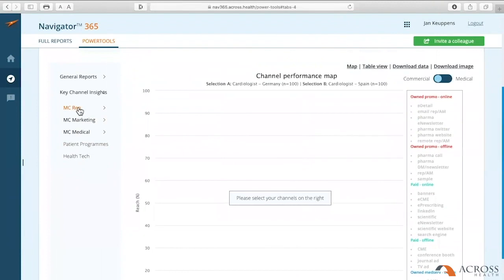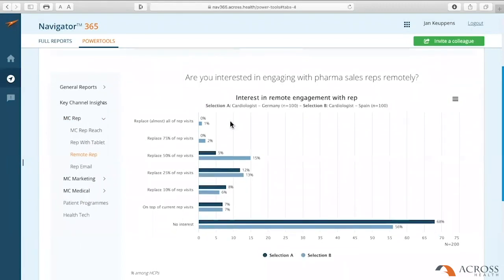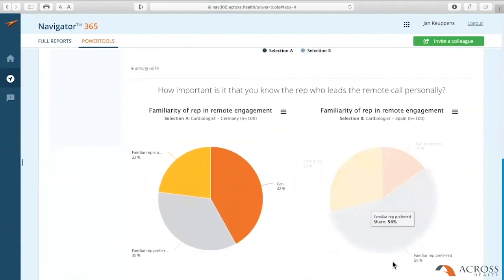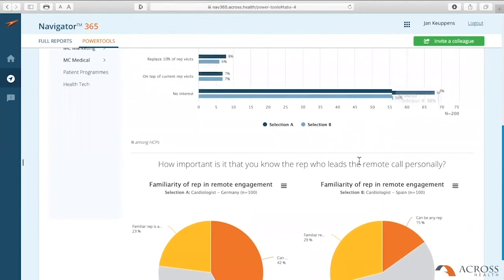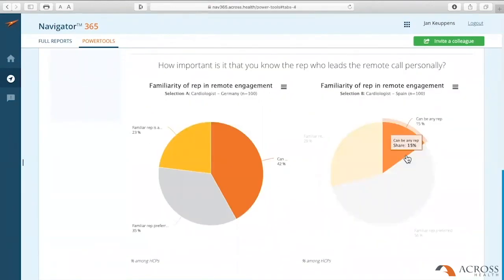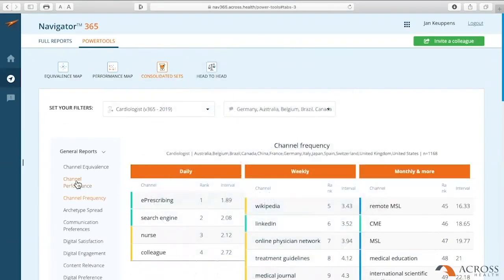And again, look at the remote rep engagement model, which is becoming more and more important. If you look at the German compared to the Spanish data, what you can see is that German cardiologists seem less reluctant to engage with reps in a remote manner. Spain is more innovative and more progressive in this particular space. But there are differences, because if you scroll down and look into the delivery of the remote engagement, you can typically see that whereas in Spain they were more open to remotely engaging, the delivery of the remote call must be done by a familiar sales rep, whereas in Germany the situation is much more neutral.